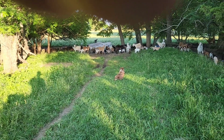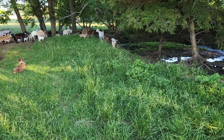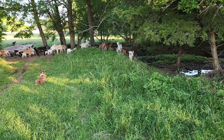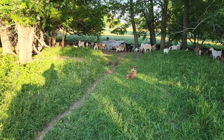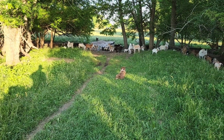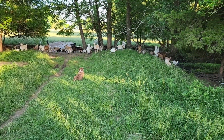There's somewhat of a creek crossing here. It's not great. But some of them just trot right on across it. Their kids or lambs just go with them, and it's no big deal. And then some of them, yeah, you know how it is. And if nothing else, it's good training to bring them up.